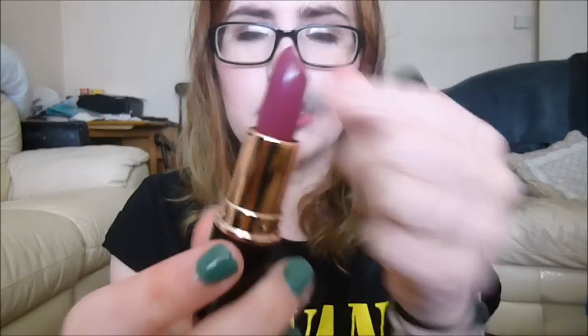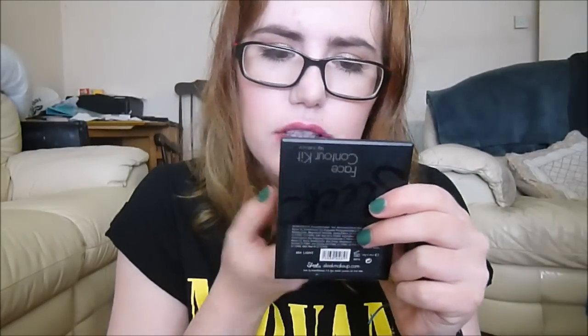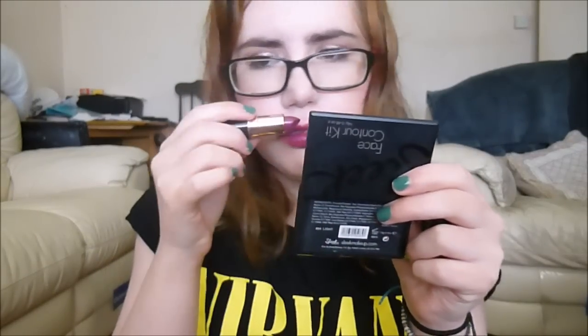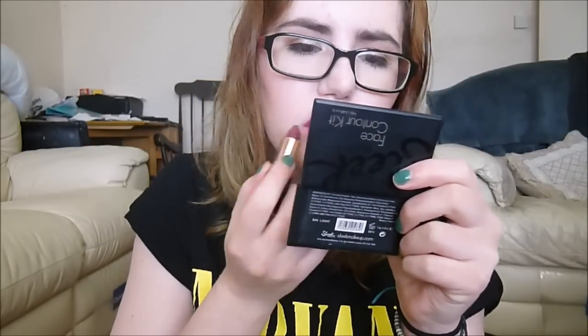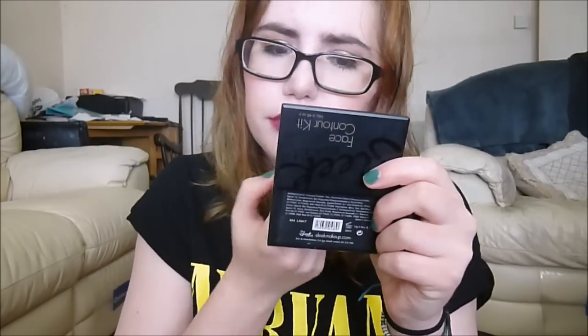Next I have No Perfection Yet, which looks like this. Oh, sorry. It smells a little bit like honey. This is right on the money. For anyone who's looking for that black cherry stain kind of look, but with a bit more coverage, I think this would be ideal.